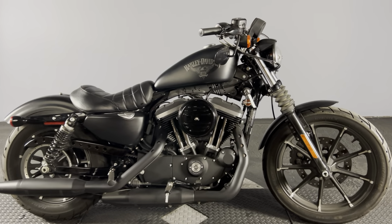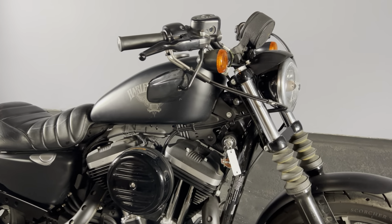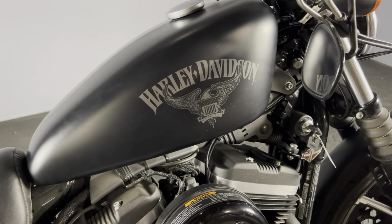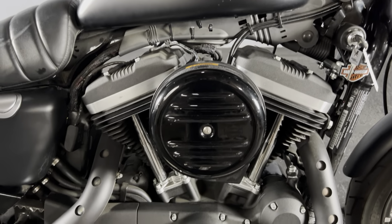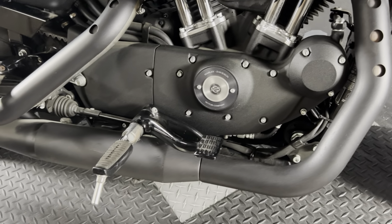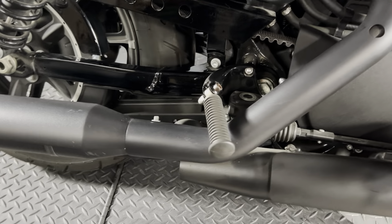Here we have a 2018 XL883 Sportster Iron in black denim. Harley-Davidson logoing on the tank. Does have the Evolution air-cooled engine, 883 cc's. Equipped with mid-mount controls. There's also an added passenger peg.